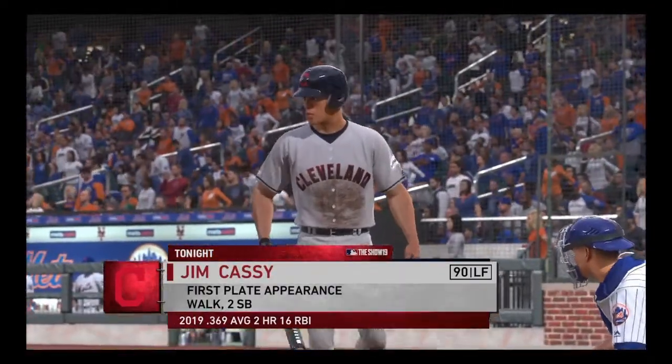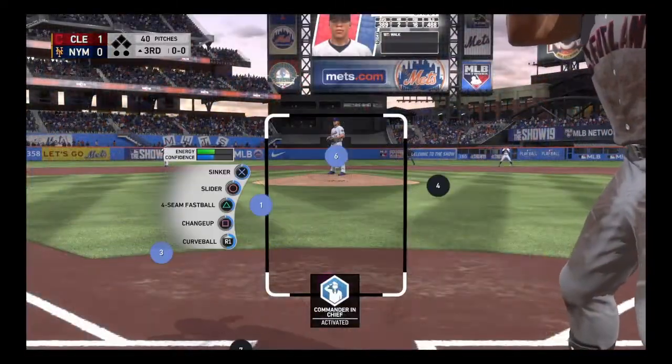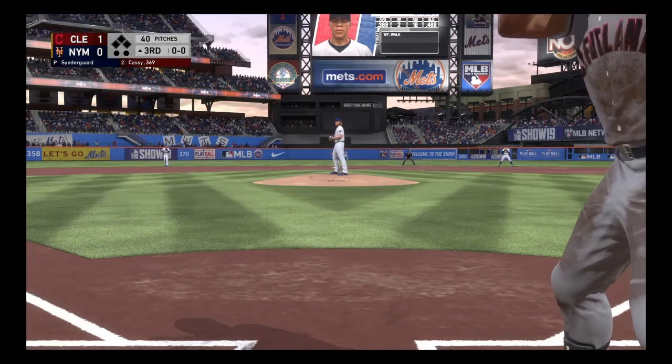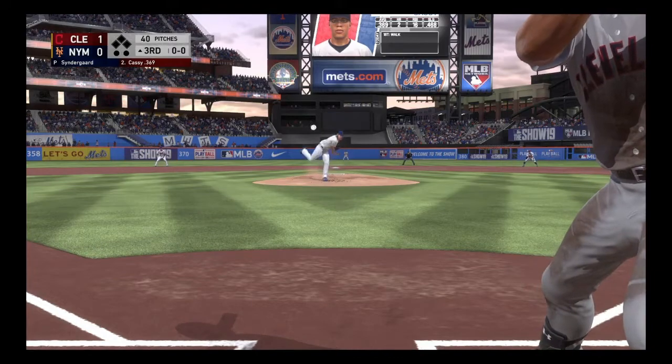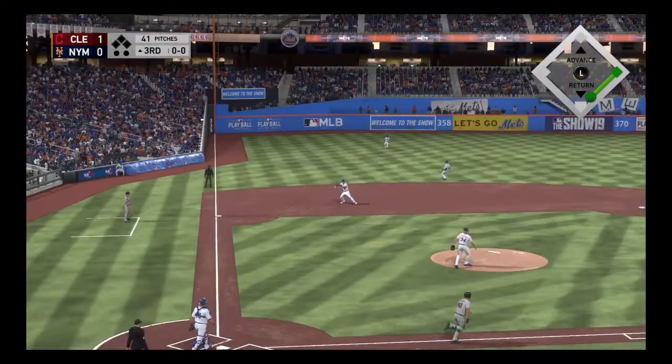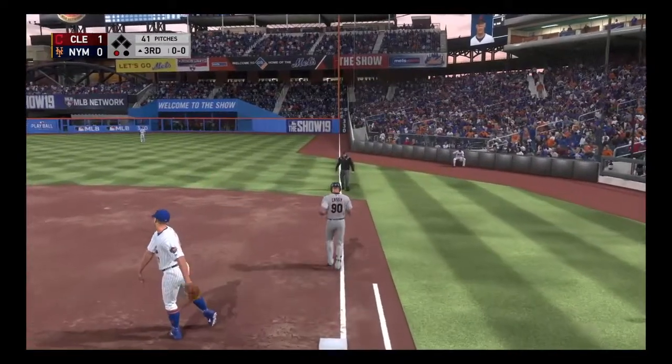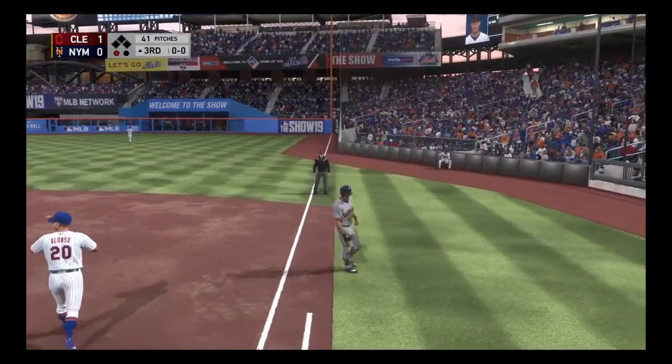Into the box, Jim Casey. He drew a walk his first time up. Here's the first pitch to him. Hard ground ball to third. Davis brings it in and on to first, so a good bounce back pitch there as he gets the ground ball for the first out.